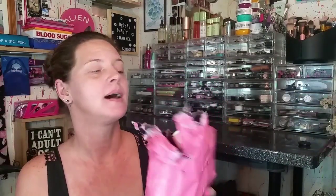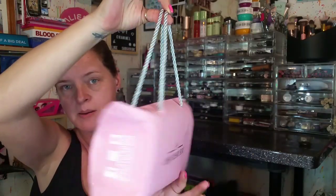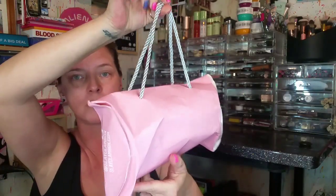Today we are going to be doing the unboxing of the Slay Glam box for July of 2019. Now, I usually show it with just the packaging. This is how it normally comes. I did open just the outer packaging, but I have not opened the inside. So when you get your box, this is how it comes. I think that this company does great packaging, although for the last couple of months, my box looks like it has went through World War III.